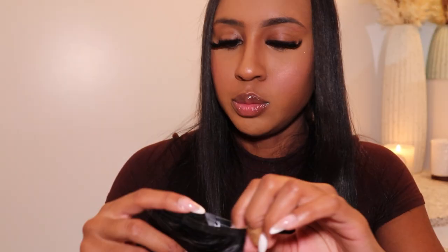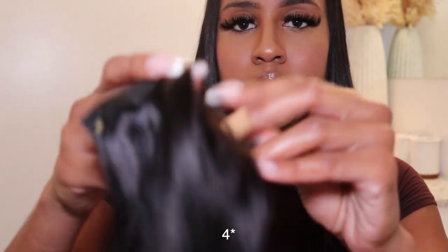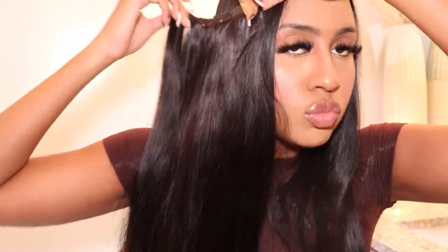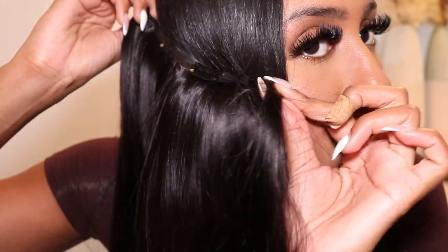Okay, so this is what one weft looks like. It came with about 5 wefts in total. I think it came with 3 wefts that had 3 clips like this, and then 2 wefts, or 3 wefts, that had 1 clip. What are your thoughts, people? Do you think it's going to match my hair?